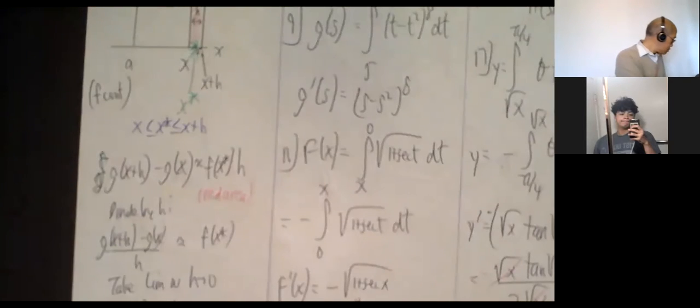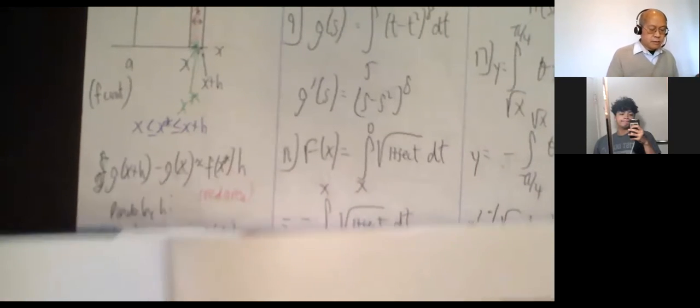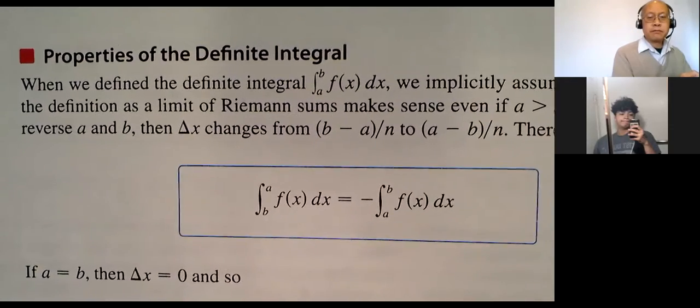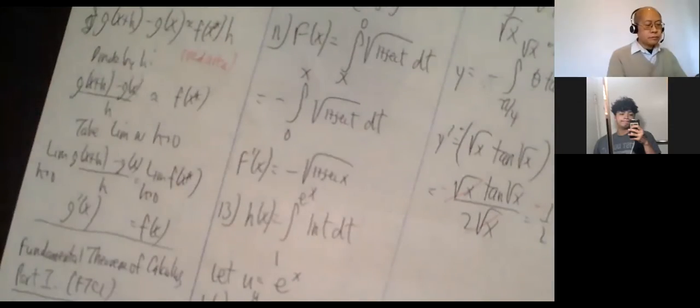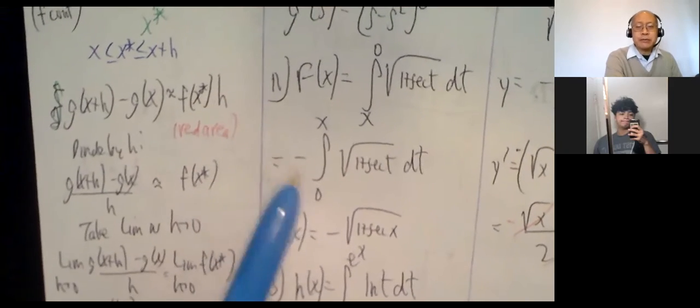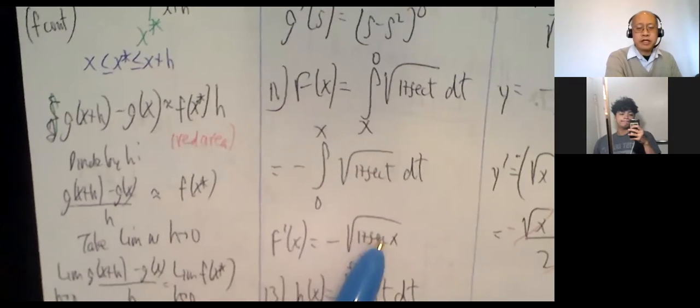Constant, variable, right? So we're taking advantage of that rule, that the integral from b to a is the opposite of the integral from a to b. Page 385. That one. So put a negative sign in front of the whole thing and then integrate from 0 to x. Now it's perfect. So the rest is the same, except you have to remember to put the minus sign. So now f prime of x is negative square root of, put the x right over there, 1 plus secant x.